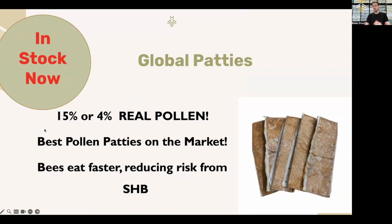Global pollen patties, we're going to talk about it later on tonight, but a lot of the country is really warm and really dry. Not a great combination for nutrients and nutrition. So pollen patties are still important, even though we're getting late into the year. We'll be talking a lot more later in the presentation about how we need to manage dearth and drought going into winter, which is right when I really don't want to see it.